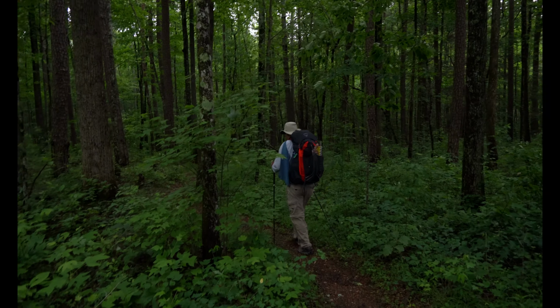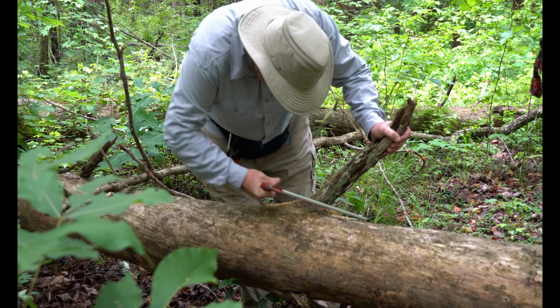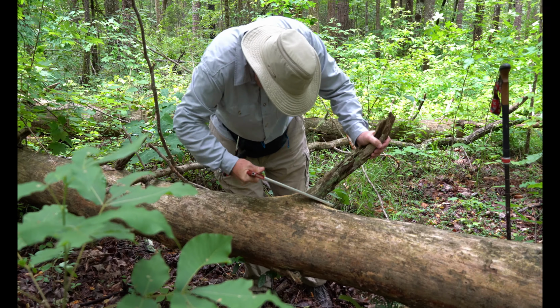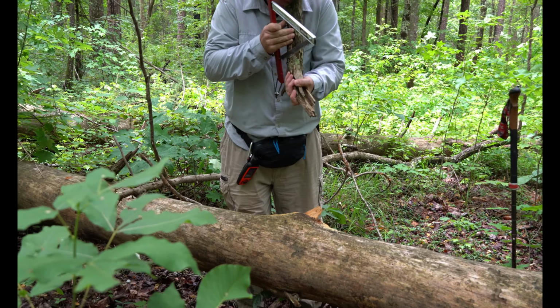I'll get my phone out later. We found a down pine tree. Jim's got a saw out. I just got stung by a yellow jacket on my knee. So they're flying around over there.